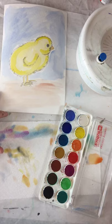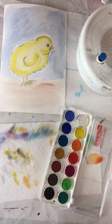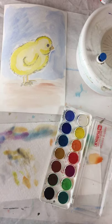Be careful. Okay. Now, don't work too hard on that blue, Desiree. Just get it down there. We're just doing, it's not the most important part, right? It's the chicken.